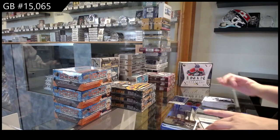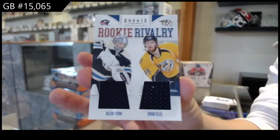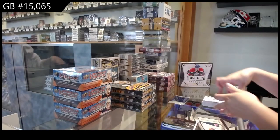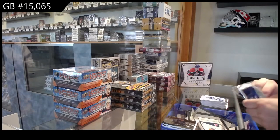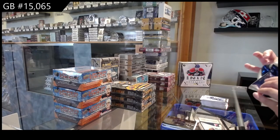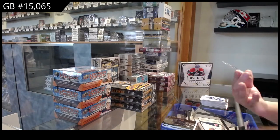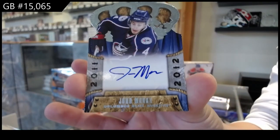Rookie rivalry dual jersey again between Columbus and Nashville, Alan York and Ryan Ellis. Ryan Ellis has a lot of rivalries with Columbus. And out of this little bonus pack here, we've got a rookie royalty auto of John Moore for Columbus.